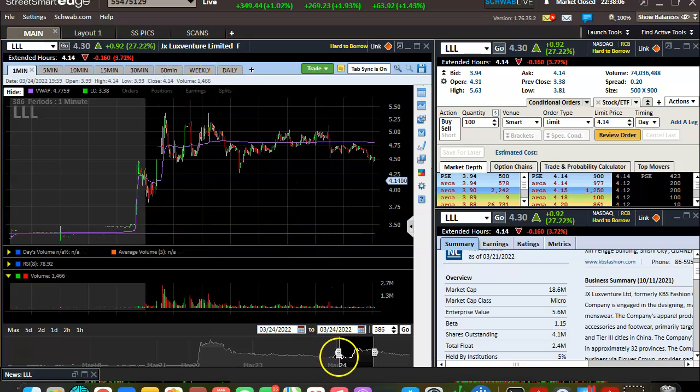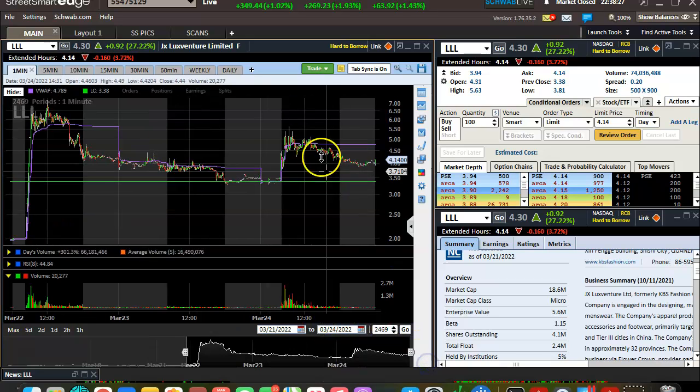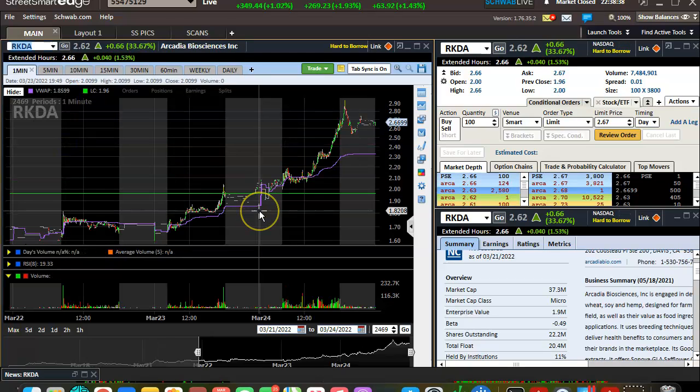It does have overhead resistance in the past couple of days. As we can see here, we got beautiful run right into resistance. We got solid resistance right here, the mid fives, low fives area. And we got even a bunch more up in the sixes. So we'll see if this thing could hold up, but for later. For now, as you can see, huge fade. And that is LLL.